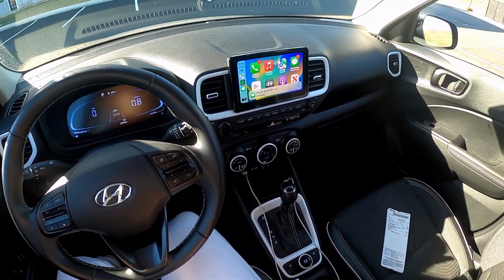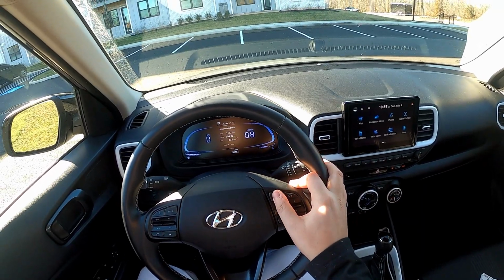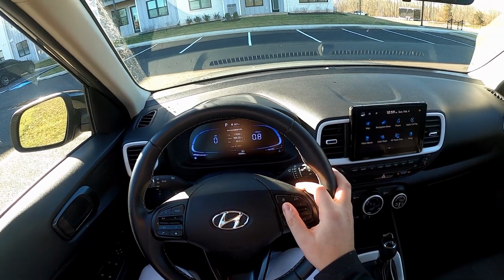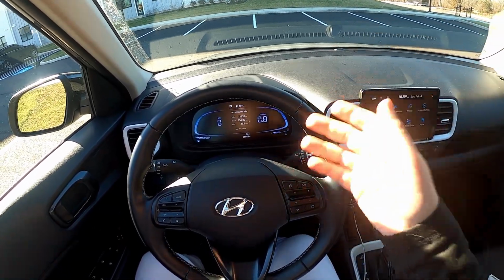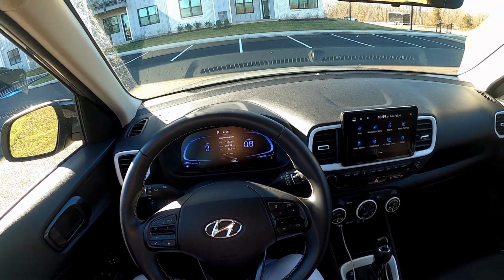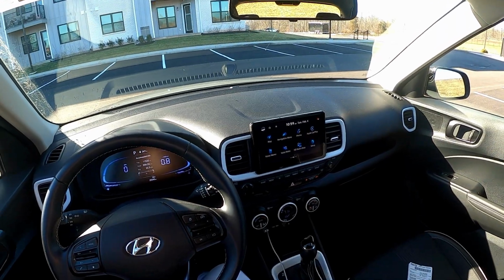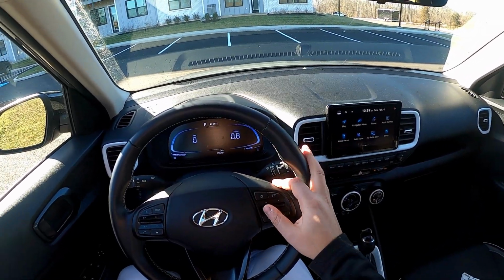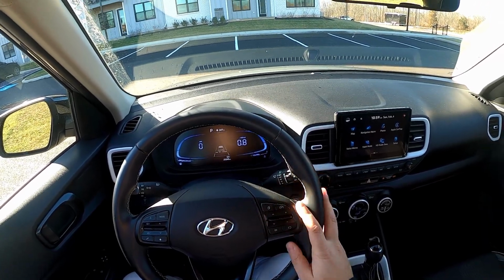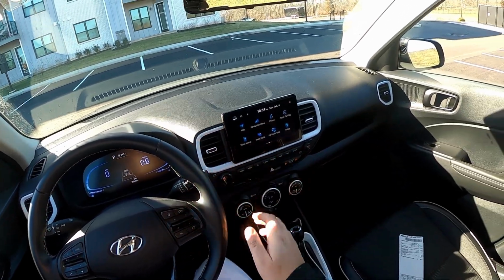Before we set off, a couple other things I noticed. Lots of configurability with the center screen. This car is pretty fuel efficient. It's averaging about 33.3 mpg over rental miles, so nobody's babying this car, with a lot of road trips and long distance driving. It's pretty good. We do get a couple of driver assistance functions, but we'll talk more about that in the full review.